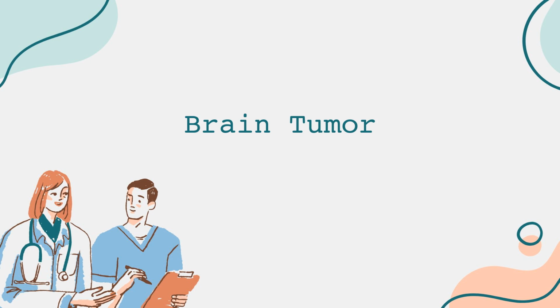Diagnosis typically begins with a detailed medical history and a neurological exam. Imaging tests like MRI and CT scans play a critical role in identifying the presence and type of a tumor. In some cases, a biopsy may be recommended to obtain a definitive diagnosis, where a sample of the tumor is examined under a microscope to determine its nature.